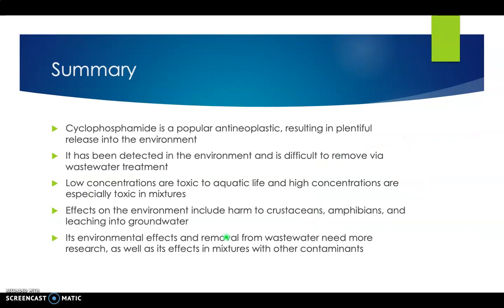So, in summary, cyclophosphamide is a popular antineoplastic, so it has pretty plentiful release into the environment due to its popular use. It's been detected in the environment and is difficult to remove via wastewater treatment, like that example we saw from Frank Real in Spain, where 0% was removed. Low concentrations are toxic to aquatic life, and high concentrations are especially toxic when it comes to mixtures, so that's from that vitamin C example. Effects on the environment include harm to crustaceans, amphibians, and leaching into groundwater. And environmental effects and removal from wastewater need more research, as well as effects in mixture and other contaminants.